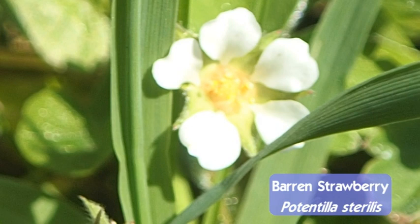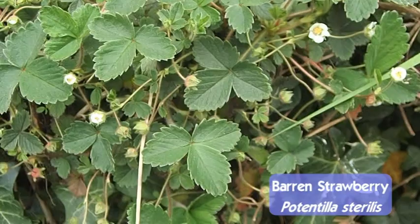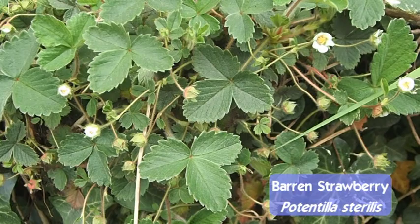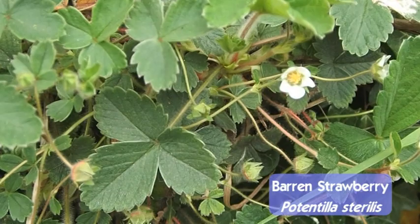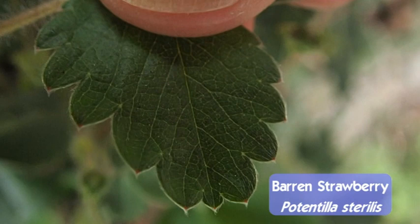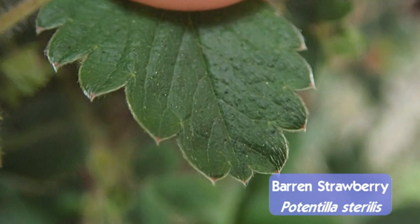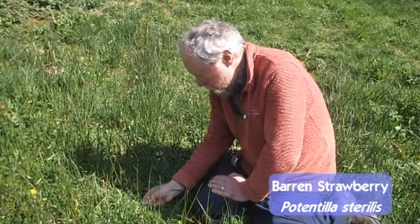And you can see if you look at the flowers that they look a bit like strawberries. They've got five white petals, but they've got big gaps between the petals. Petals have quite a long limb, and then they fan out. Quite a big gap between the petals. But the secret is to look at the tips of the leaves. If I look at the tips of the leaves, I can see that the little tooth right at the end of the leaf is shorter than the two on either side of it. And that tells me that this is barren strawberry. It's not absolutely foolproof, but it's a pretty good way of telling.